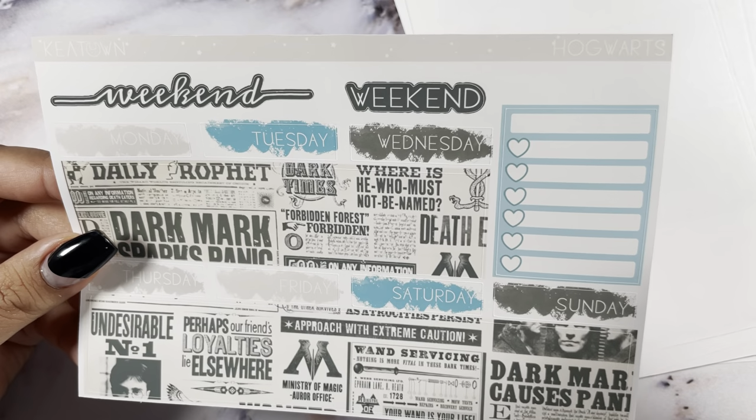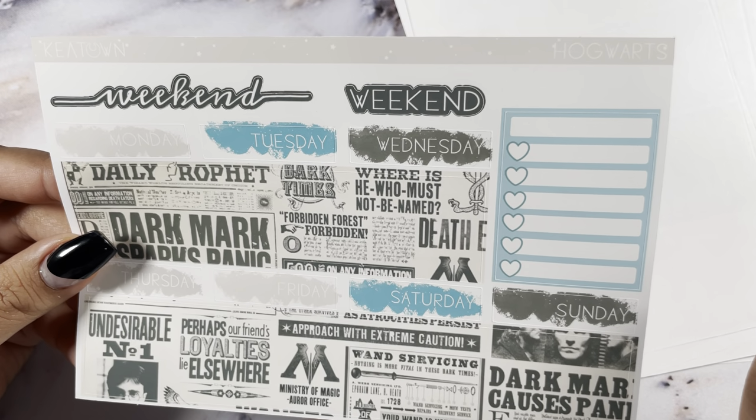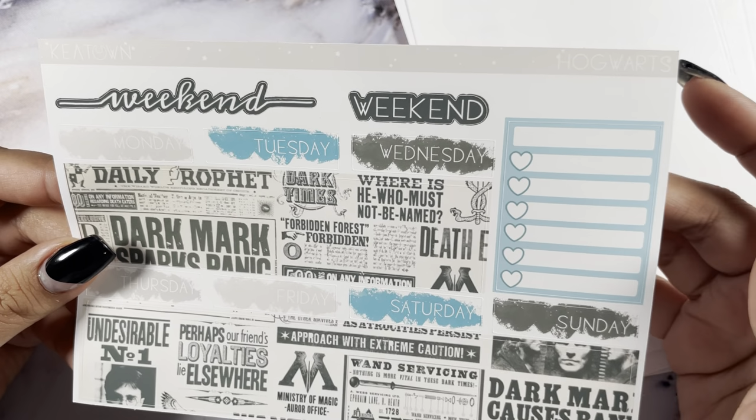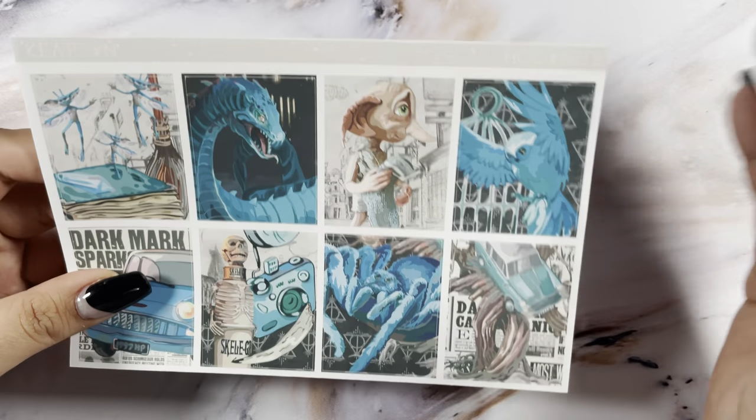Oh my gosh. Clearly I didn't flip through the entire kit. This bottom washi is just stunning. Oh, I love this kit so much. Probably one of my favorite Harry Potter kits ever. So that is the first kit.